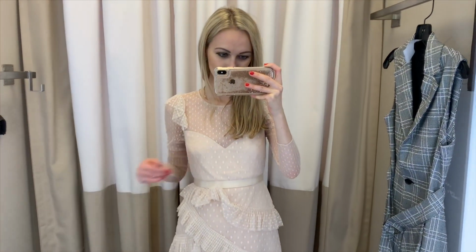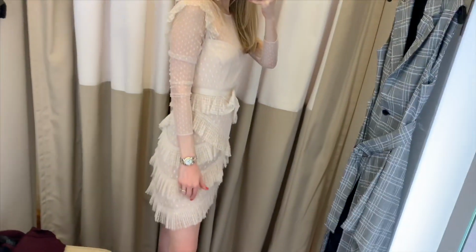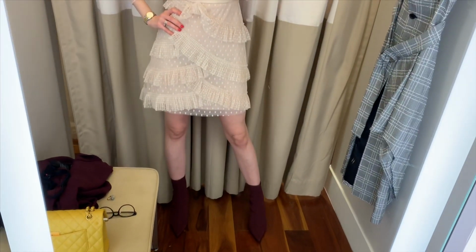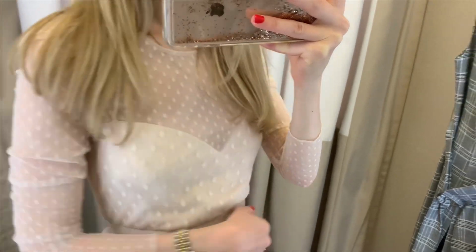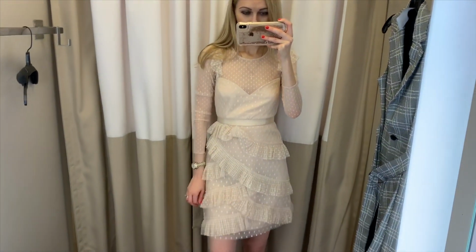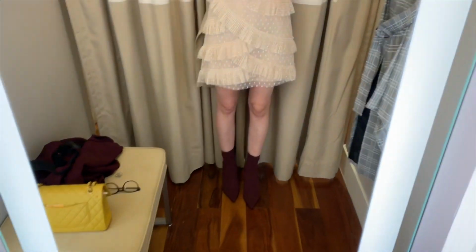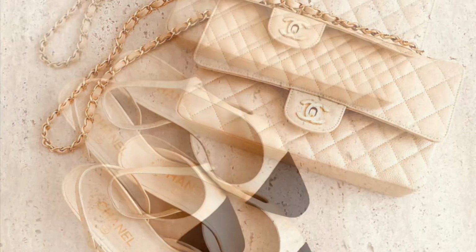I was wearing my Mango sock boots that I love, and I really think that these boots look amazing with this dress. I love everything about this dress, the color, the fabrics. It's so beautiful. If you want, you can actually wear it with a leather jacket. I would also wear it with my beige Chanel flap and my Chanel sling bags.